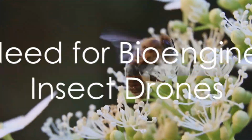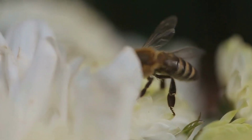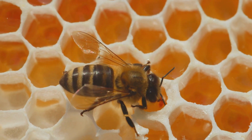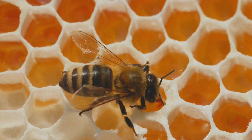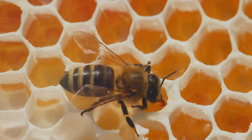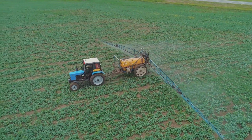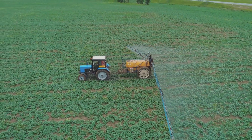Now you might be wondering, why bioengineered insect drones? The answer is twofold. First, they can help address the alarming decline in natural pollinators such as bees, a decline brought on by factors like pesticide use, habitat loss, diseases, and climate change. Second, they can help tackle the problem of escalating pest populations, which are becoming increasingly resistant to conventional pesticides.